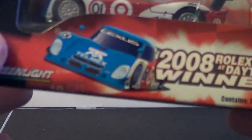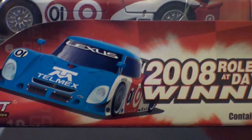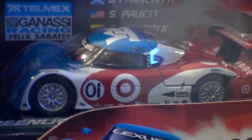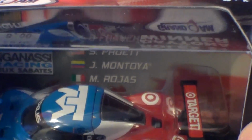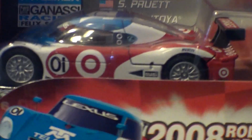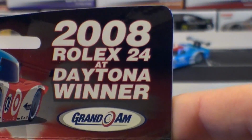Okay, so quick look at the box for our 2008 winner. It's really cool to see that we got some artwork there of the Telmex Riley, the 01 car. You can see contents, one diecast car, 2008 Rolex 24 winner. They also did the 2009 winner. I did not pick that up. You can see Franchitti, Pruett, Montoya, and Rojas were the drivers. This was the full season car. You can see I got it for $8.